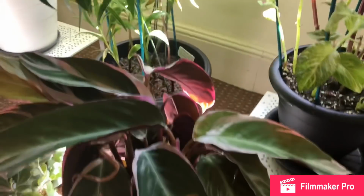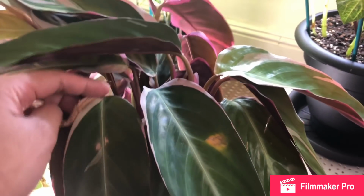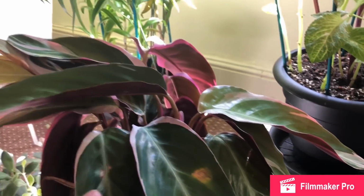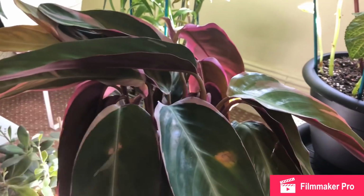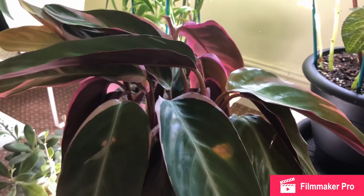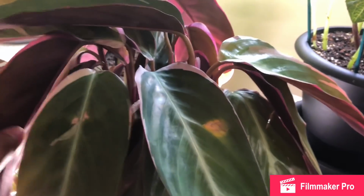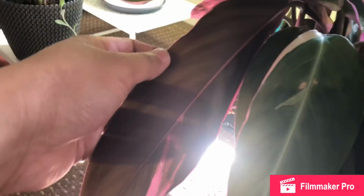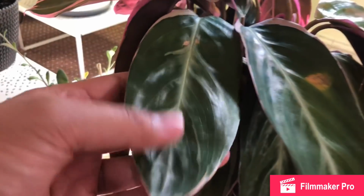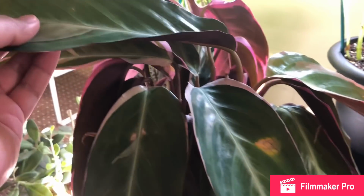Okay, down here is another Calathea. It's a 3-star. It's probably due for watering, that's why my plants are looking kind of droopy. But yeah, it's just a beautiful color, like the maroon at the back of the leaves, and then you've got the green, white and cream on top of the leaves.